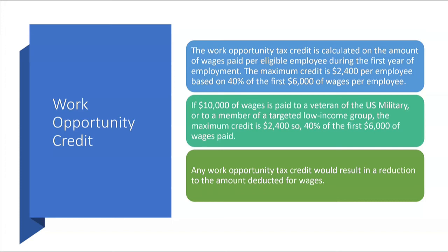So let's say wages for this business were $60,000 for everybody. If you had one employee that qualified for this credit based on the first $6,000 of wages, you would actually have to subtract $6,000 from that $60,000 of wages that you were going to deduct, because if you take the credit, the amount you use to calculate the credit gets subtracted from wages.